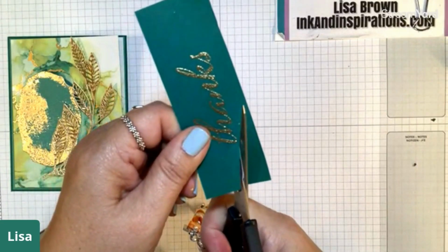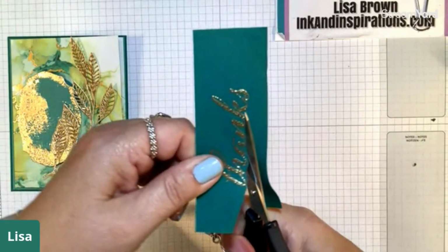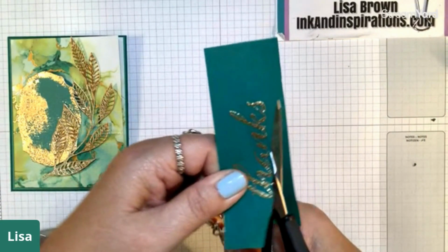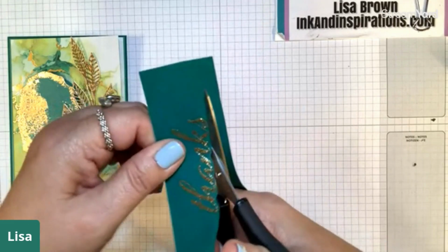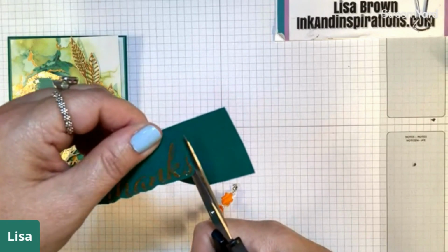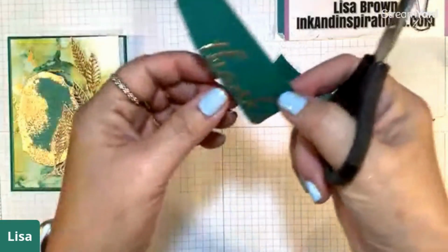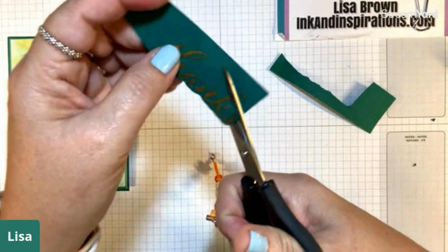Okay, so now we're going to fussy cut this out. Y'all know me and my fussy cutting. I'm just going to cut out around the script, leaving about, I guess if I had to measure it, about 1/16 of an inch. Okay, and so I'm going to go around here.